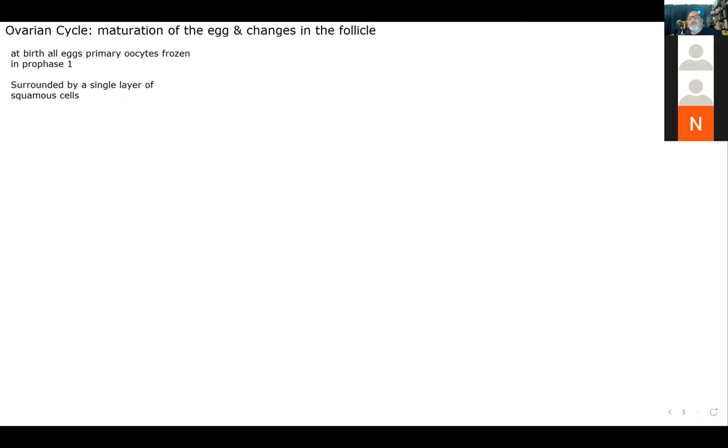And these squamous cells, so here's our egg. And I made it big enough so that we can write in here to remind ourselves that if I were to point at this on an exam and ask you to identify what it is, you are going to tell me that it is a primary oocyte and it is frozen in prophase one. Surrounded by a single layer of flat cells.